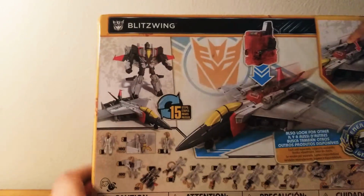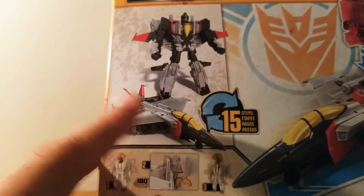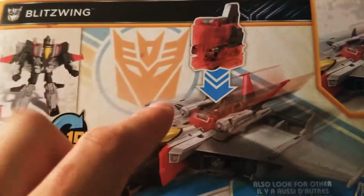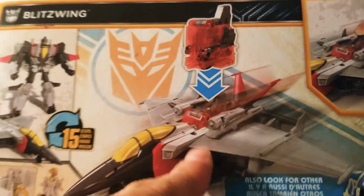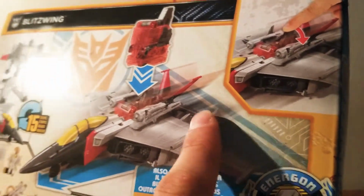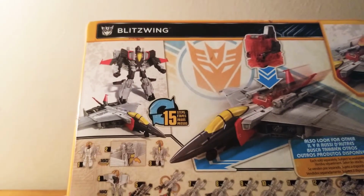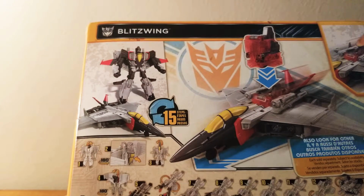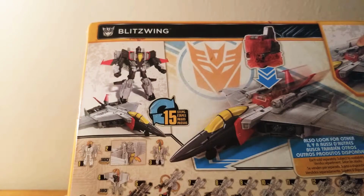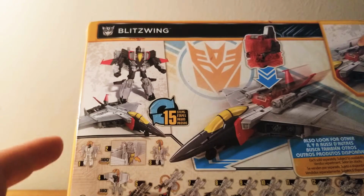And on the back here, it shows Blitzwing in his jet form, which again is really nice. And right here, it shows where the engine piece goes. It goes right into his back. And once you press it down, he goes zoom. And right here, and sorry if I keep saying "and" a lot. I'm very sorry for that.